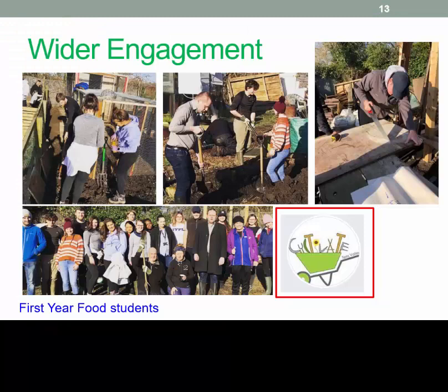As well as formal projects, we actively encourage students to engage with outside partners, and here are our first years and food staff, helping our friends from Cultivate Tees Valley on their many projects. CTV do great work around the area, and again we'll be re-engaged with them as soon as conditions allow in the future.